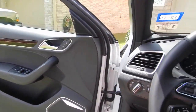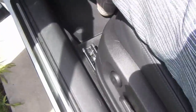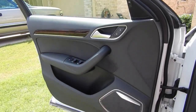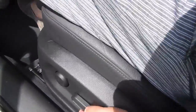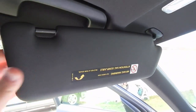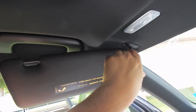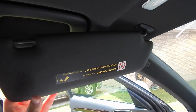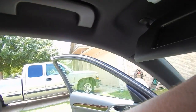Now, coming to the inside, the interior is great, and we do have power seats, right? But we don't have memory. I have no way to save these seat settings. This sun visor does come out to the side, but doesn't extend. Normally, right here, this rod comes through and you're able to slide the sun visor further out to block the sun in this area here. Not allowed in this car.